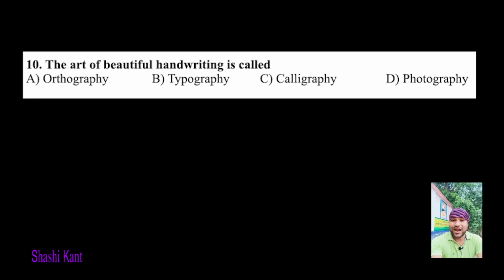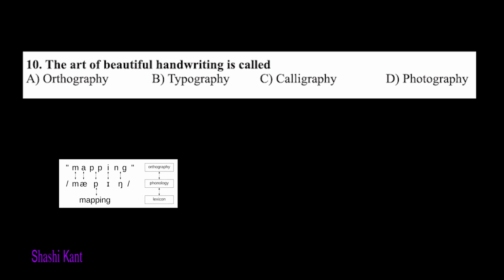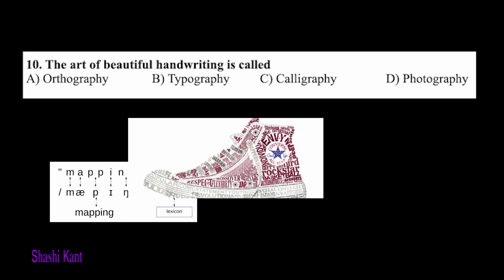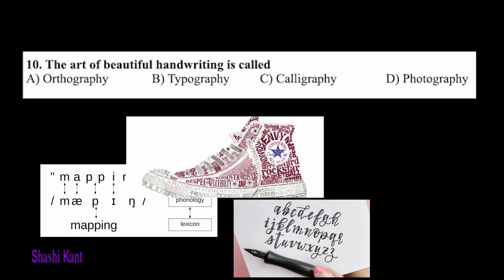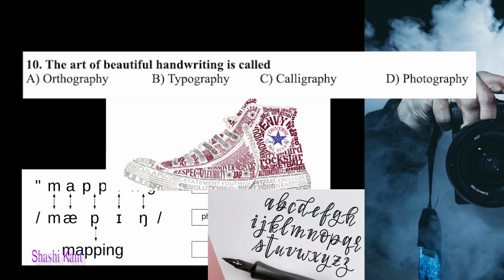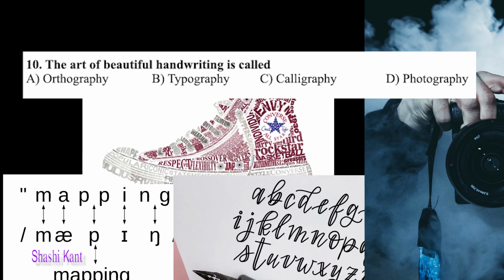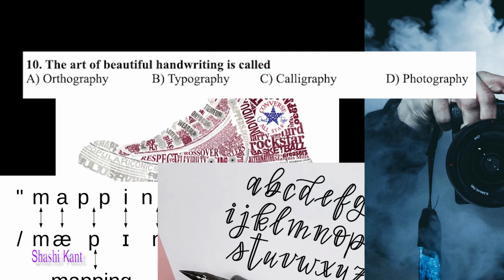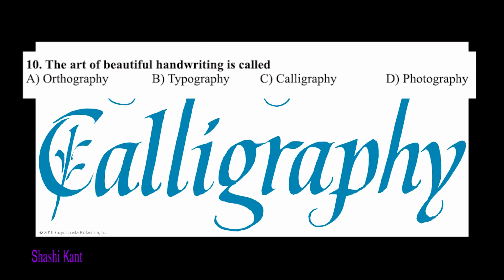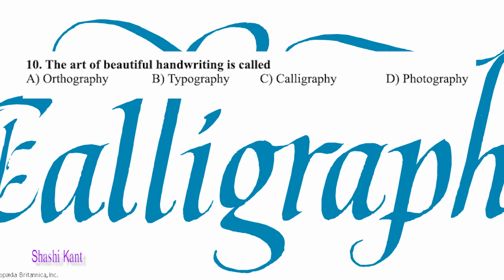Question number 10, the art of beautiful handwriting is called. Options are A, orthography, B, typography, C, calligraphy, D, photography. So the correct answer is C, calligraphy. Orthography is a set of conventions for writing a language, or you can say the art of writing words with the proper letters according to the standard uses. Typography is the process of using type to print onto a page, and the calligraphy is the art of beautiful handwriting, or you can say it's a visual art related to writing.